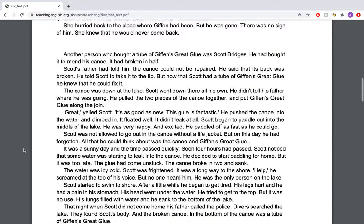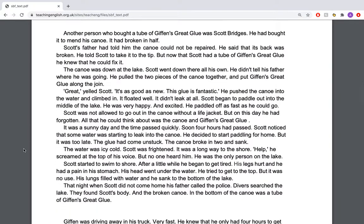Another person who bought a tube of Giffin's great glue was Scott Bridges. He'd bought it to mend his canoe. It had broken in half. Scott's father had told him the canoe could not be repaired. He said that its back was broken. He told Scott to take it to the tip. But now that Scott had a tube of Giffin's great glue, he knew that he could fix it.